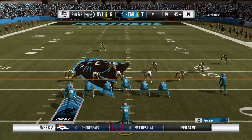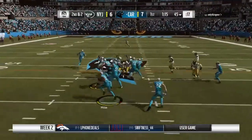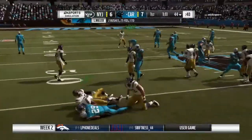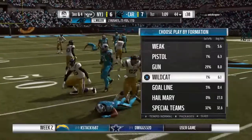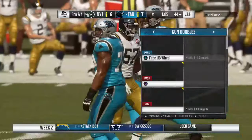Watch it now, Barney. Here we go now. Boom. They keep it on the ground. This time it's Miller. And he got blown up, losing yardage on the play back at the 44. It'll go as a loss of a yard, and it'll set up third down.